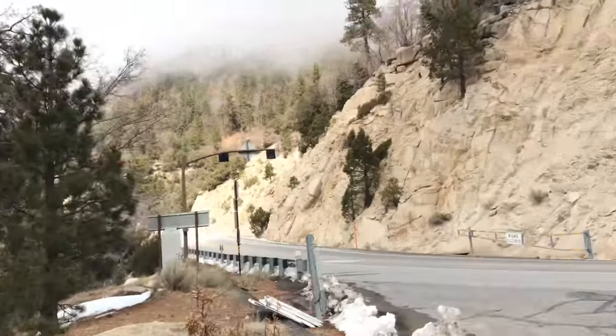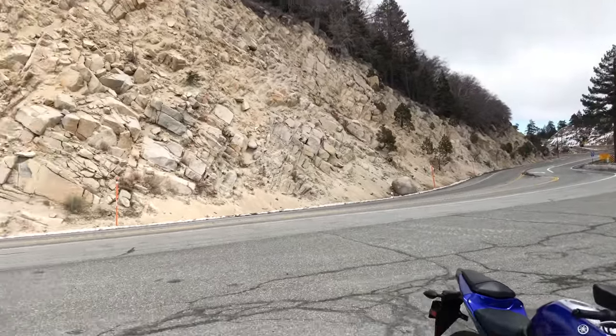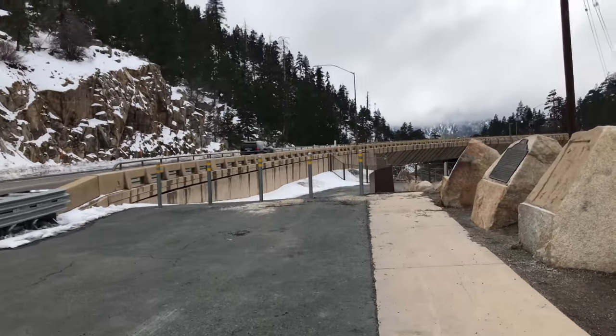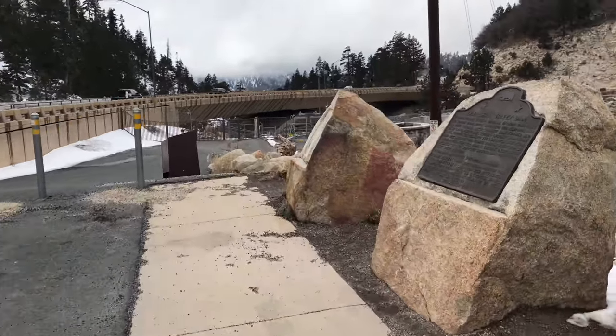So this is heading out of town, but we're gonna turn around and go back this way so we can go to the dam real quick. All right, guys, we've arrived at the Big Bear Dam. Made it. We definitely made it.